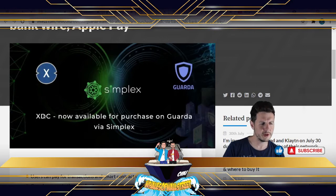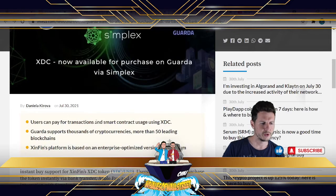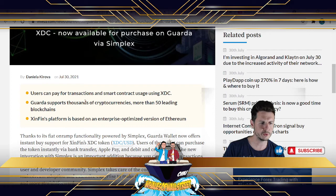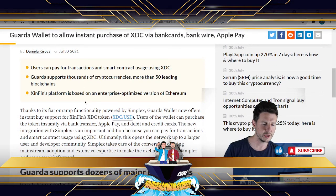So this announcement is that XDC is now available for purchase on the Garda wallet via Simplex. So a very simple payment structure to be able to purchase more XDC if you want to, as well as other cryptocurrencies, of course. But the fact that you can now use it, why is this good? Because it makes it more accessible. I do think quite recently the XDC price jump has had a bit of an effect on this, with people being able to purchase XDC a lot more easily than before. So this is absolutely fantastic.